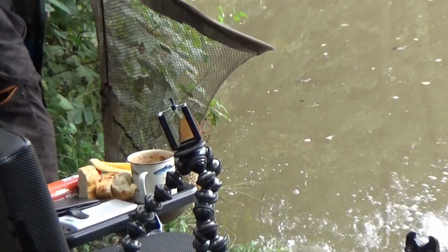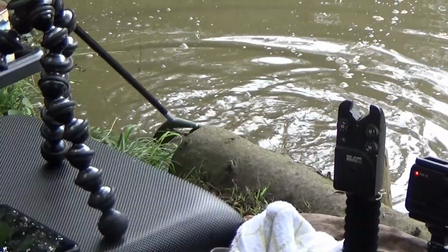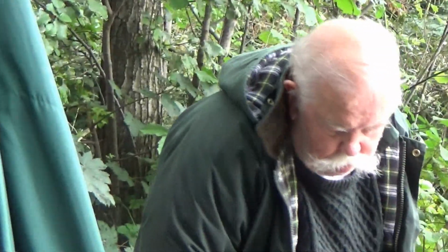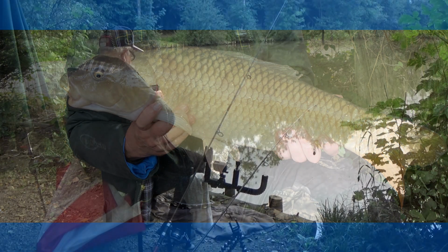And to quote two famous men and fishing shows on TV at present: and away, and away. Still no brolly needed at present. Here's the lovely picture Tom took. Super condition carp, as they all are on this lake.